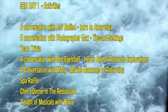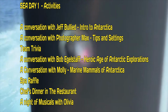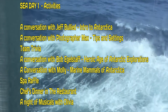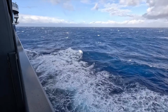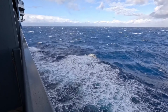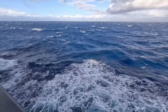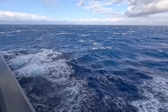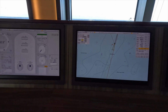Now, a nice feature of Seabourn on this ship is that any event that's happening in the Discovery Center, you can watch either live on TV or catch a recording of those activities later on in the day, which is good because pretty much the entire front of the ship was a little green this morning. So after watching Jeff Bullied's presentation on an introduction to Antarctica and catching a few tips from Max on photography, I figured it was time to head back to the bow lounge for round 2.